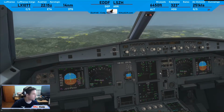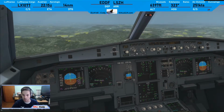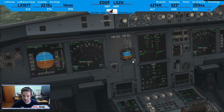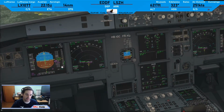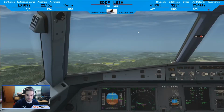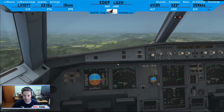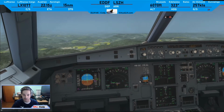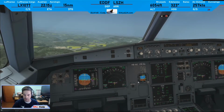Alright, so 1017. It's actually 1018 on the ground right now at Zurich, so we'll set that. And there. And 6,000 alt constraint. Airplane speeding up. Approach mode sets after we are in the left-hand turn for the final, so we'll let that do its thing, and here comes the left turn.